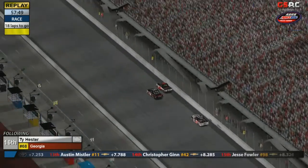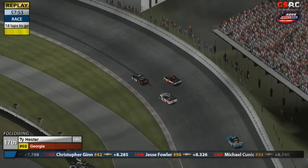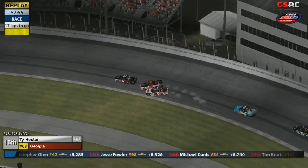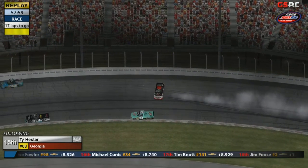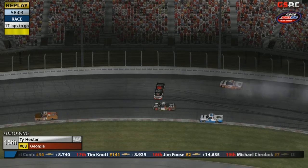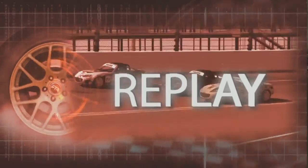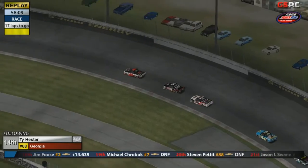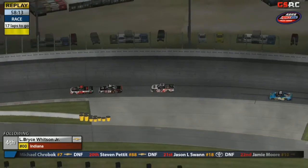And you watch just two drivers going for it late on in the race, and neither of them wanting to yield. And, oh, actually, no, I'm sorry, Ty Hester was yielding the position and came down, probably didn't expect Bryce Whitson to be there that quickly. Yeah, Bryce Whitson making an ambitious move into turn 1. And you're right, I think Ty just didn't expect that.